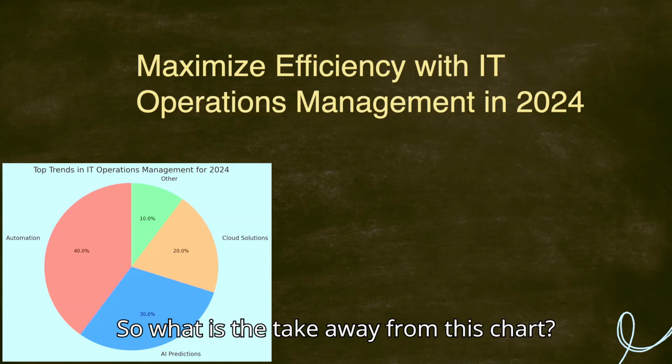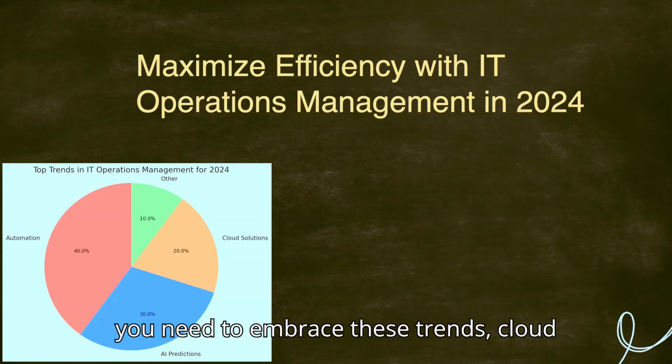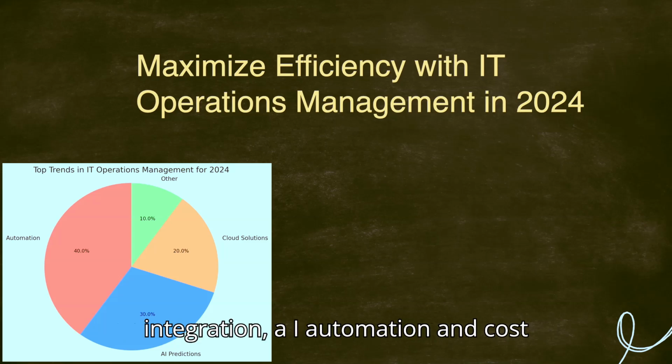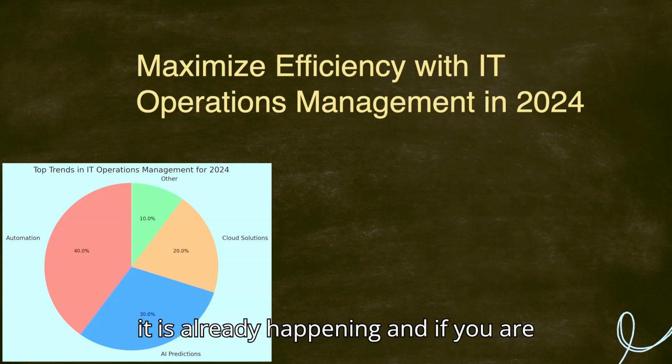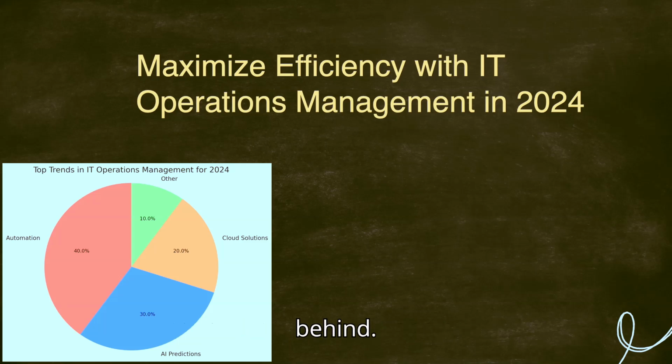So what is the takeaway from this chart? Simple. If you want to succeed in 2024, you need to embrace these trends: cloud integration, AI, automation, and cost efficiency. And this is not the future, it is already happening. And if you are not on board, you risk being left behind.